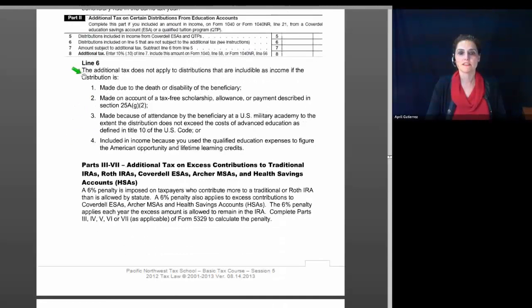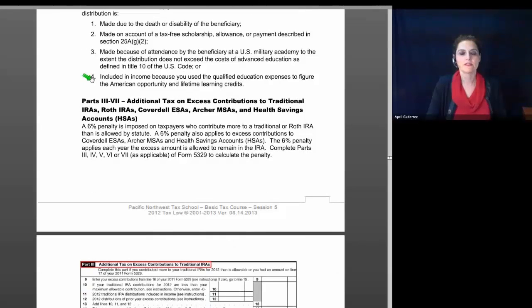But the penalty does not apply if the distribution is due to death or disability of the beneficiary, or it is made on account of a tax-free scholarship allowance or payment described in Section 25A, or it is made because of attendance by the beneficiary at a U.S. military academy to the extent that the distribution does not exceed the cost of advanced education, or number 4, included in income because you use the qualified education expenses to figure the American Opportunity and the Lifetime Learning Credits.